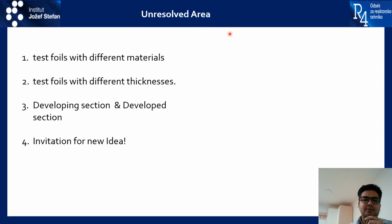On the dissolved area, this is a gray area. In this experiment, we test foils of different materials. Also, we will test foils with different thicknesses, as you know that thickness also affects the temperature fluctuation. Also, we have a plan for investigating temperature fluctuation in the developed region and in the developing region also.